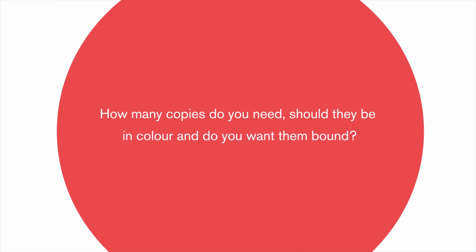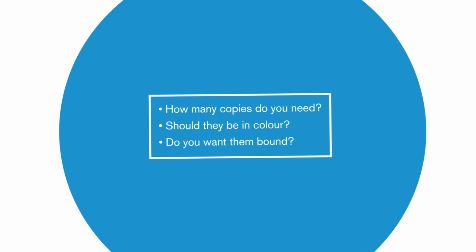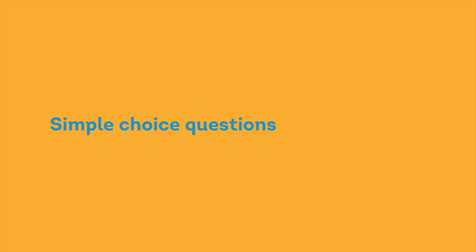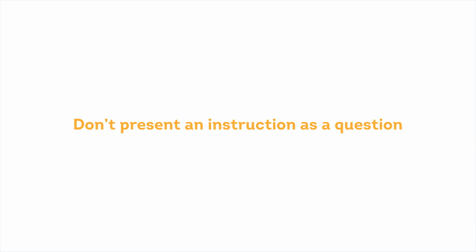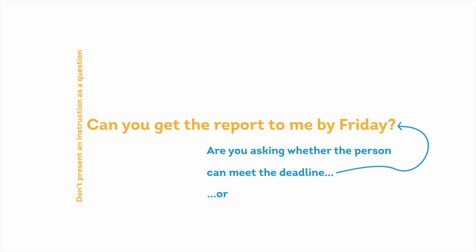Multiple questions need multiple question marks. These are often better presented as bullet points or a list. Simple choice questions only need one, unless you phrase it as two questions. Don't present an instruction as a question. Are you asking whether the person can meet the deadline, or telling them to do so?